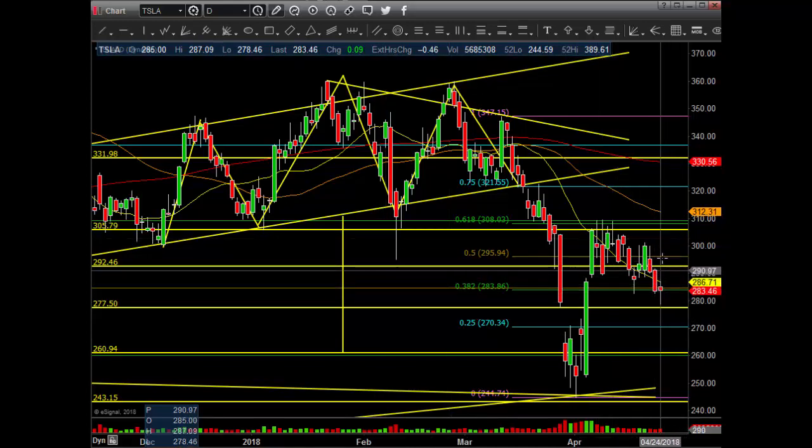Is this the time where we get that monster move, that one-day move? Possibly. But overall, the markets have to catch a bid for this to keep going. So keep an eye on Tesla, guys. Holding good support. We need to get back above the 20 MA for bulls to keep going higher. If this thing starts to slide, I think we're going right back down here.